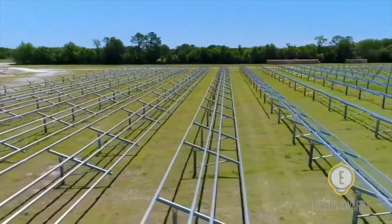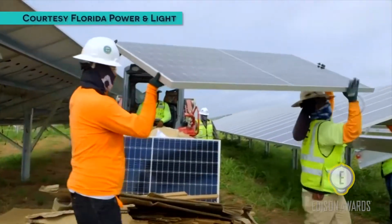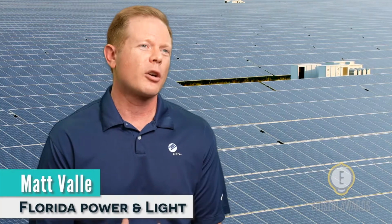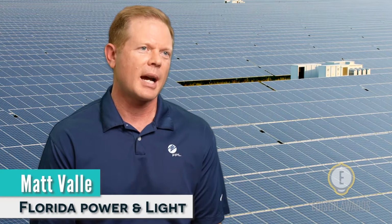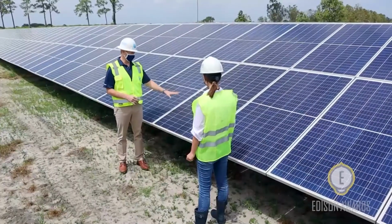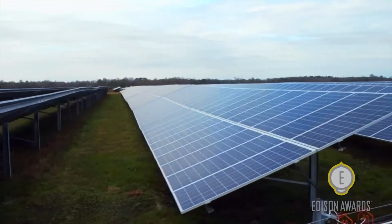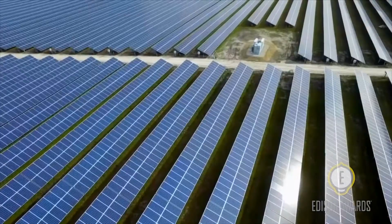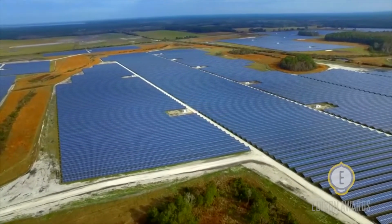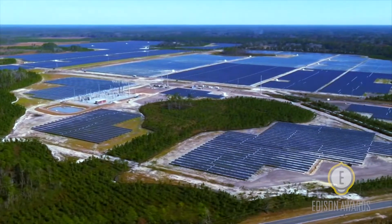The utility that built and operates the solar arrays, Florida Power and Light, agrees. It was one of the company's first big forays into solar power. It's really our showcase working with Babcock Ranch to highlight all the things that we're doing in one spot. Matt Valle is FPL's Vice President of Development. Since the installation of these arrays at Babcock Ranch in 2016, the company has gone big on solar power. Statewide, it has installed about 11 million solar panels, generating nearly 9% of what it puts into the grid.